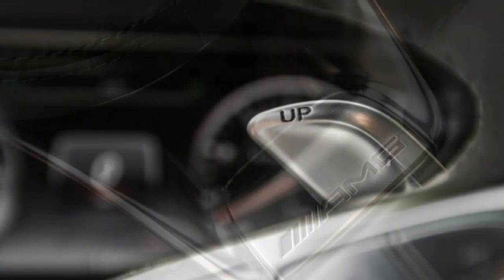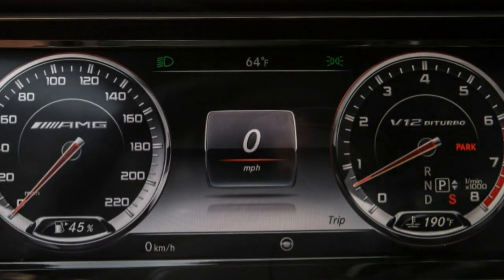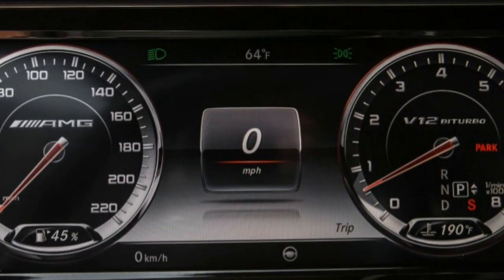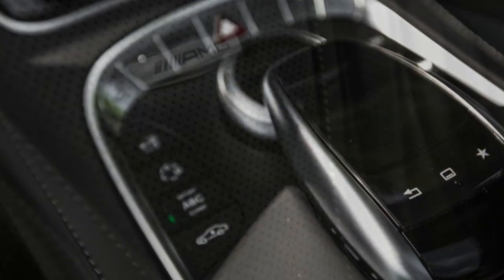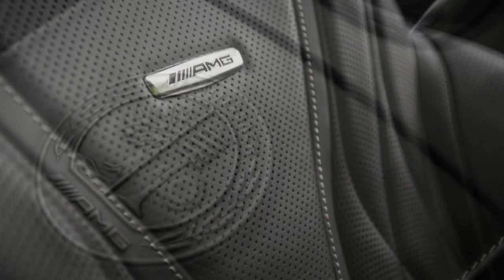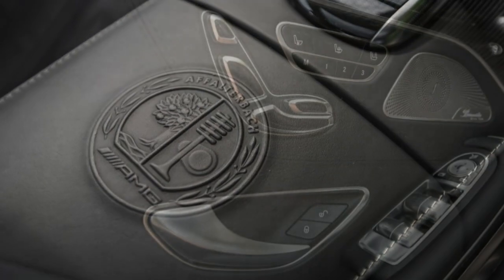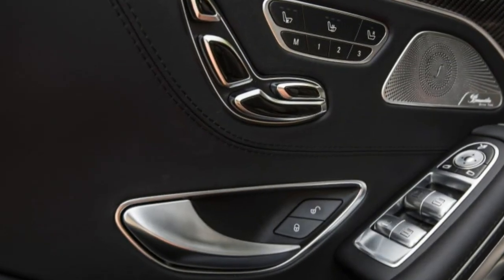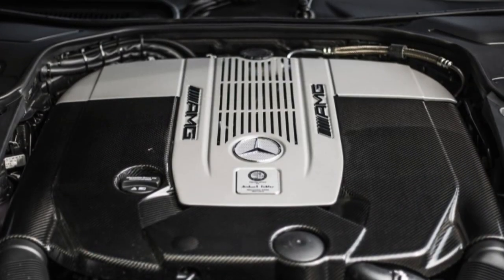Whether it's the hot stone massage function in the front seats, standard, the Magic Sky Control roof, $2,500, that converts from transparent to opaque or anywhere in between via electronic switch, the rear seat console refrigerator with 2 champagne bottle-shaped recesses, $1,100, or the active parking assist, this is a machine that caters to desires most people didn't even know they had.